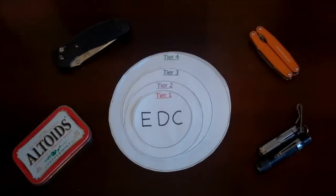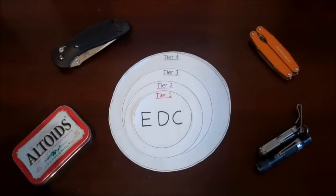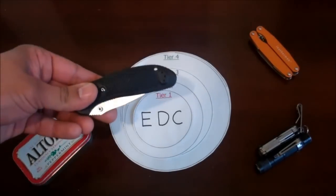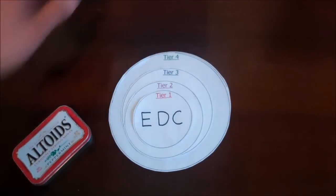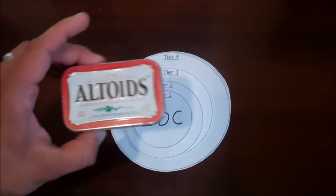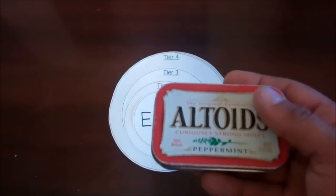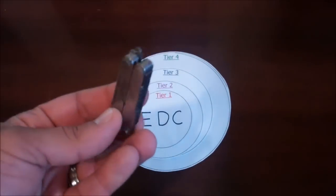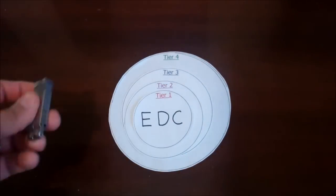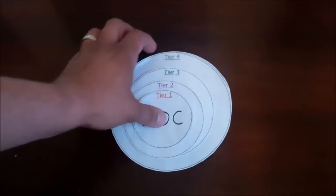So this affects a few different areas of my EDC. I wouldn't be able to carry a knife, technically. Wouldn't be able to carry a multi-tool. And in my Urban Altoid Survival tin, I usually have this little Leatherman Micra, so technically I couldn't bring that. If I really wanted to, I know I could have this in a pocket, and they probably wouldn't ever find it. But for this video, I'm going to stick to the rules.